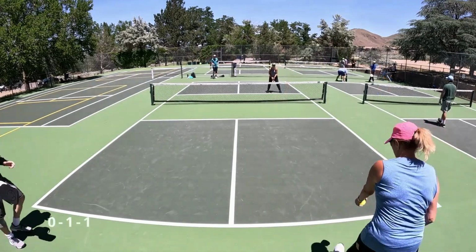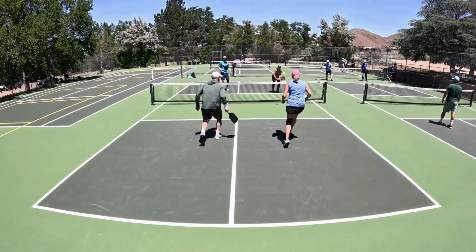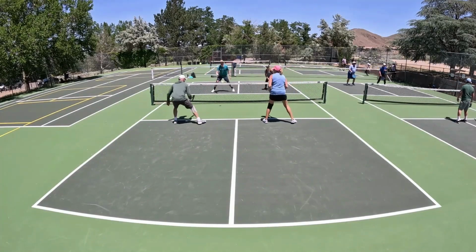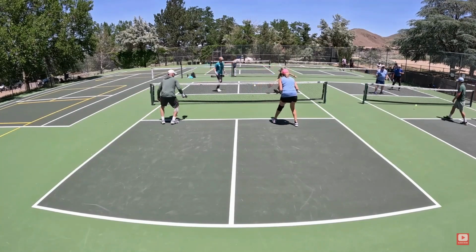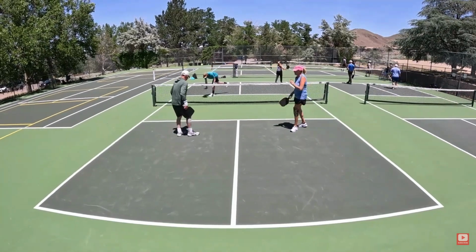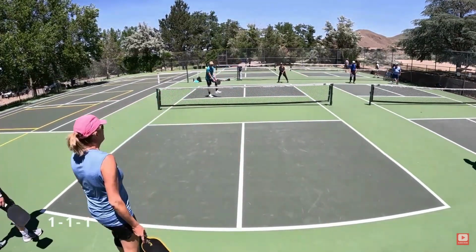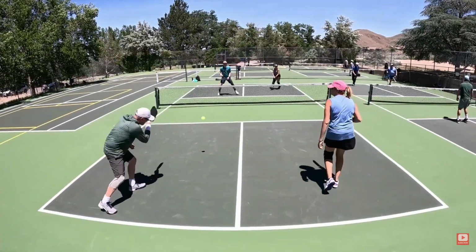That ball is hit out for another unforced error. I guess these players are just warming up. Nice dinking here. Not sure why he lobbed it up right there. He tried to sneak a lob attack. Kathy was able to get her paddle on it, but not get it into the court as the ball ended up in the net.